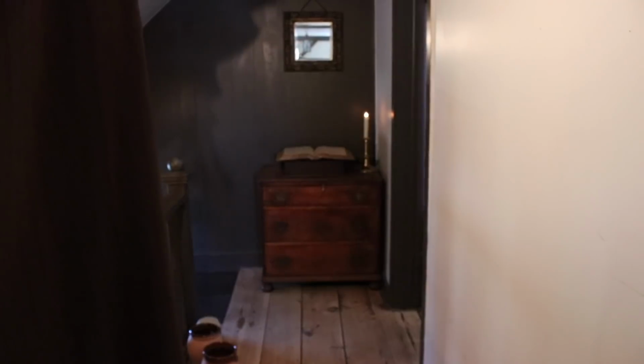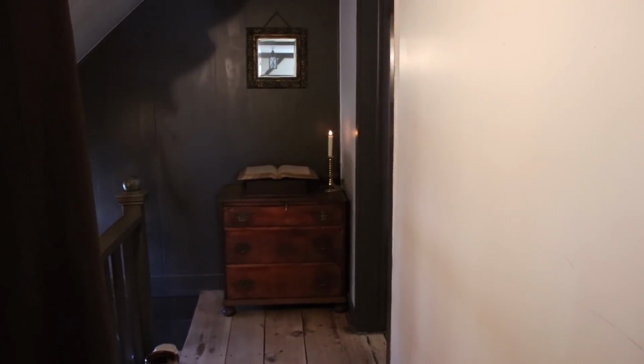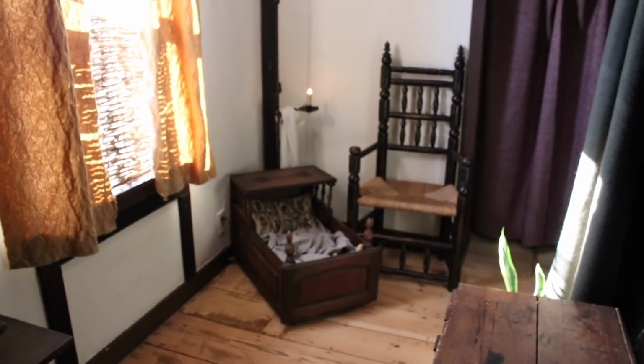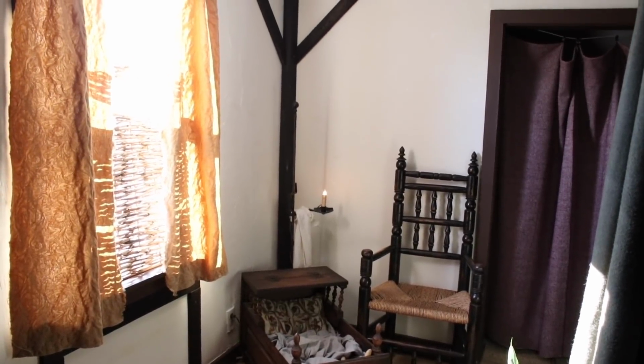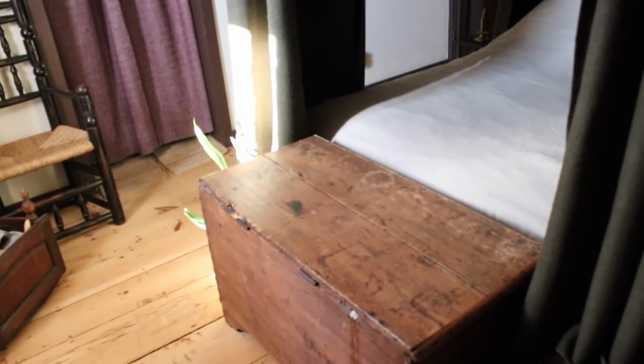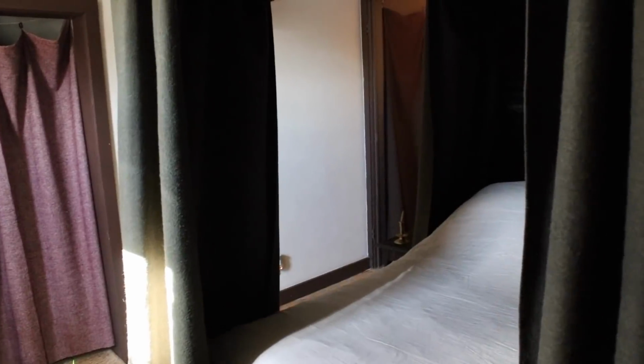The floors are original to the house. The house was built in the 1800s, even though I decorate in the 1600s. When I ripped up the carpeting upstairs, those floors were underneath it. All I had to do was sand them down, and that's the look they got after I sanded them. So yeah, that's about it, I guess.